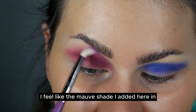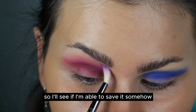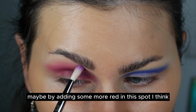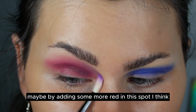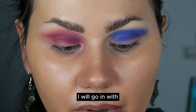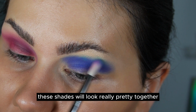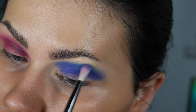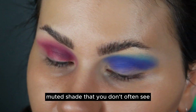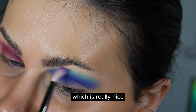I feel like the mauve shade I added here in the front is kind of destroying it a bit for me, so I will see if I'm able to save it somehow. Maybe by adding some more red in this spot, I think. Before I try to save the red eye, I will go in with lighter blue on my eye and blend out the edges. This shade will look really pretty together. And I love the tone of it because it's kind of a muted shade that you don't often see. And that gives me a lot of winter feelings, which is really nice.